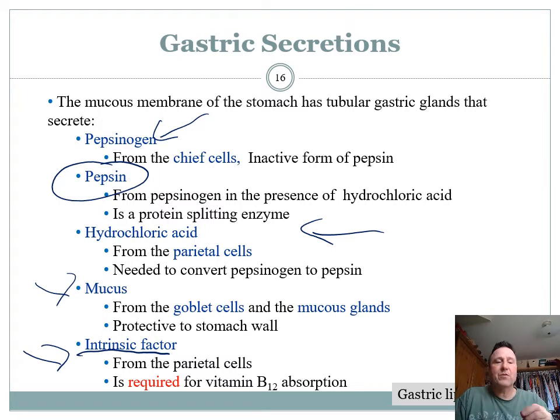It's a problem with this intrinsic factor that's not allowing you to absorb it. And finally, it's kind of hidden here, but you also have a gastric lipase. So you do start to break down some fats. It's a weird situation because the low acidity actually inhibits this.